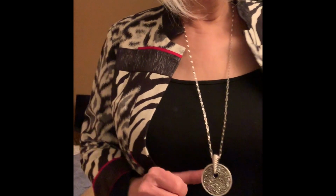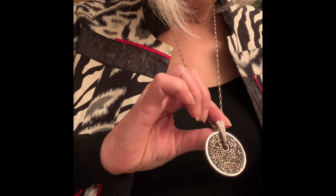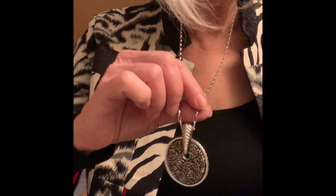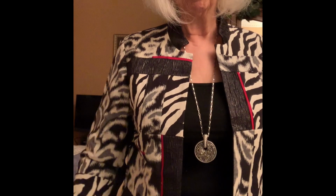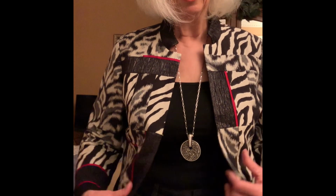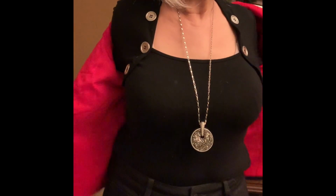So that's the look. This is with a different kind of necklace. It's got a little bit of glitter. The light doesn't really do it justice in here. But once again, it just gives you a completely different look. So you can have three totally different looks just by changing the top, the jacket.